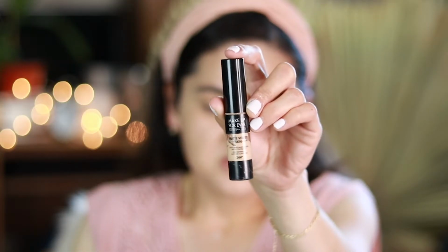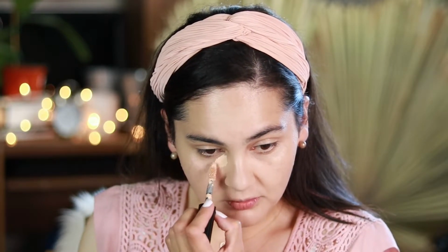Let me apply a little bit of concealer. For concealer, I'm going to use the Makeup Forever Matte Velvet Concealer. I feel like we're using a very watery foundation, so definitely a matte concealer is going to balance everything out. I'm just going to apply a little bit of that right here in the inner corner.